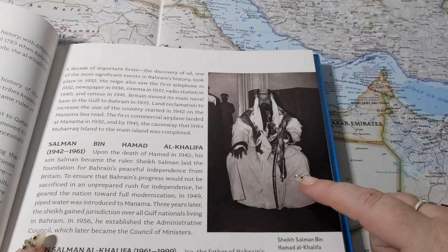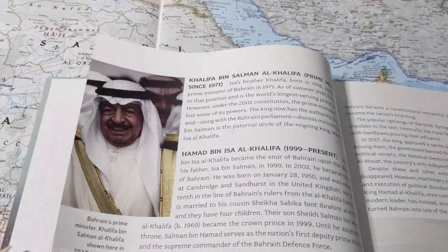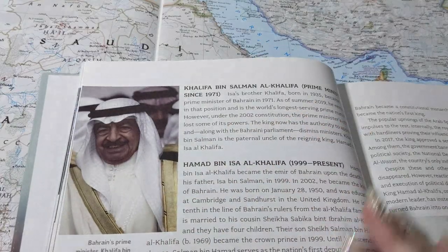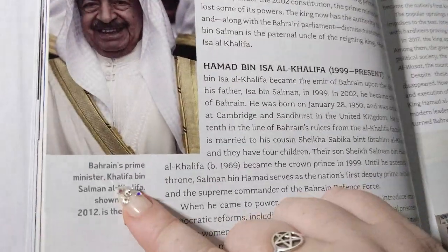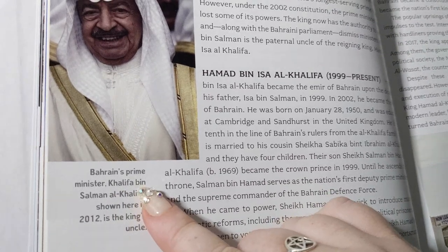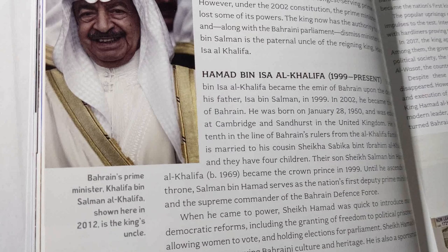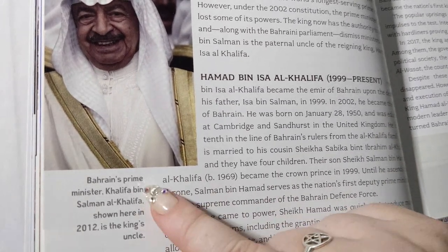Sheikh Salman bin Hamad Al Khalifa, 1945. And here is the current prime minister. It's Khalifa bin Salman Al Khalifa. So if you don't know how Arab names work, that's the first name. Bin means son of, and for girls, it's bint, with a T at the end.